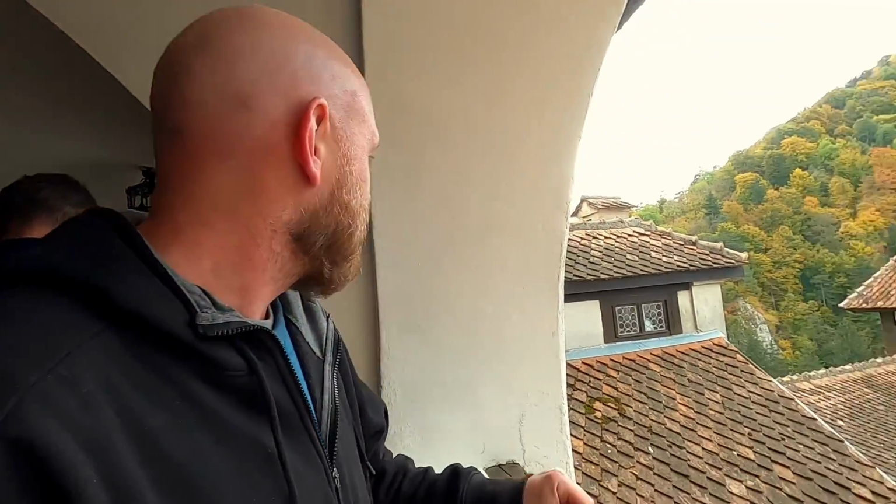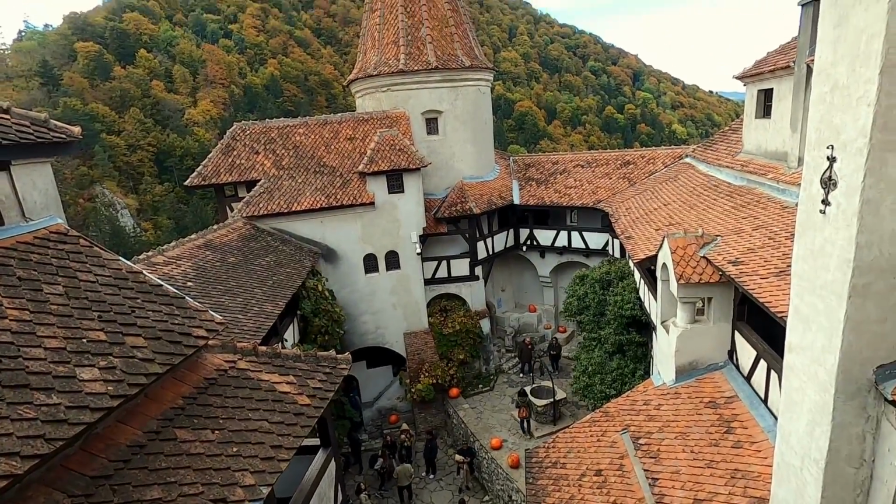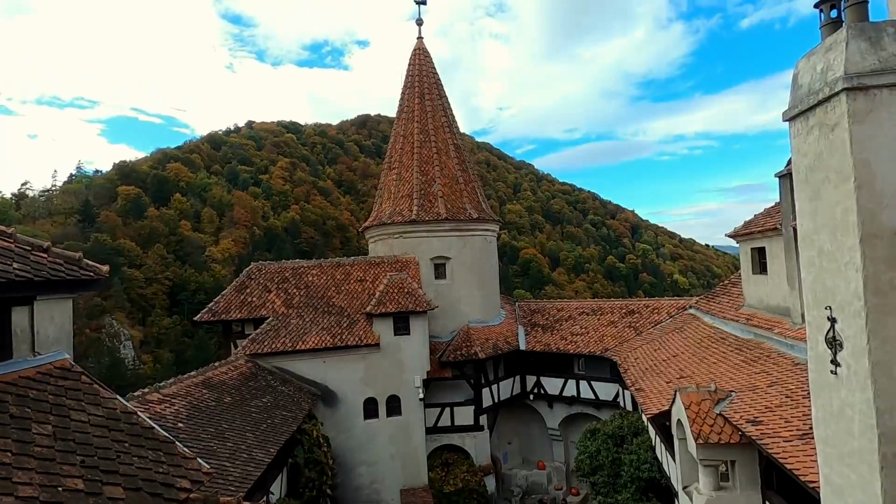You have cursed yourself to damnation. Wow. Now I get why this was a summer dining room. The views are amazing. I'm so glad we came here during fall. Look at those colors over there. Let's take a picture.